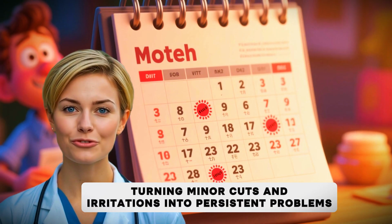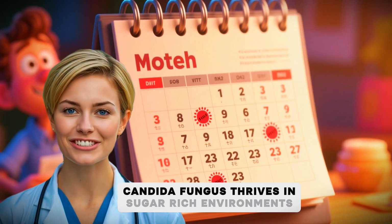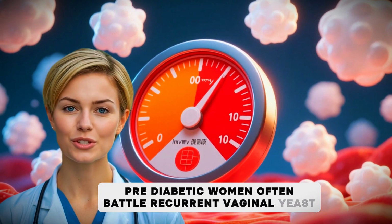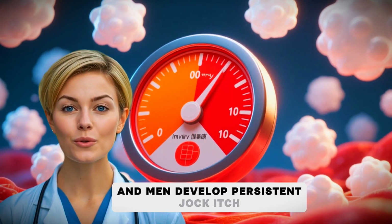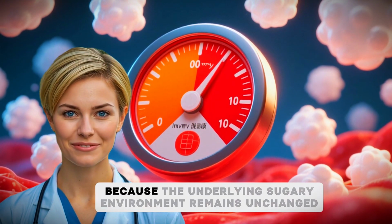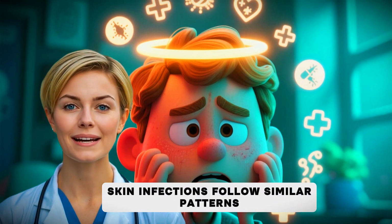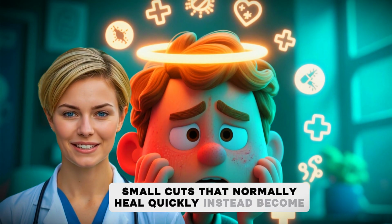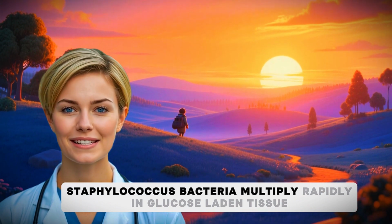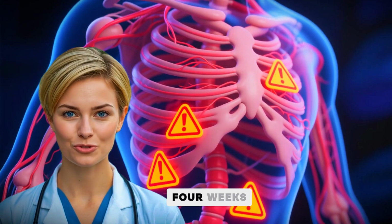into persistent problems. Yeast infections provide some of the clearest warning signs. Candida fungus thrives in sugar-rich environments, explaining why prediabetic women often battle recurrent vaginal yeast infections, and men develop persistent jock itch. Unlike occasional infections that clear with treatment, these keep returning because the underlying sugary environment remains unchanged. Skin infections follow similar patterns. Small cuts that normally heal quickly instead become red, swollen, and stubborn.